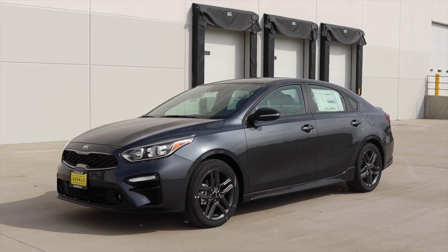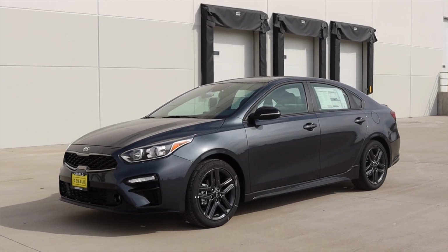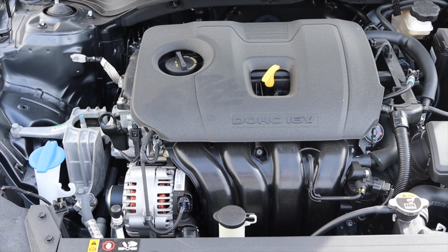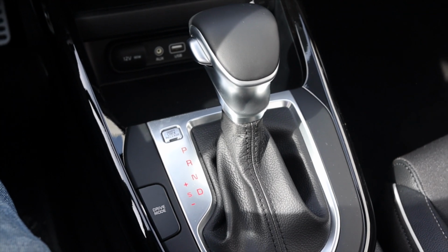Alright, what's up guys? My name is Zach and today I am driving a 2020 Kia Forte GT Line. Up front is a 2.0 liter inline 4, down below is a CVT.